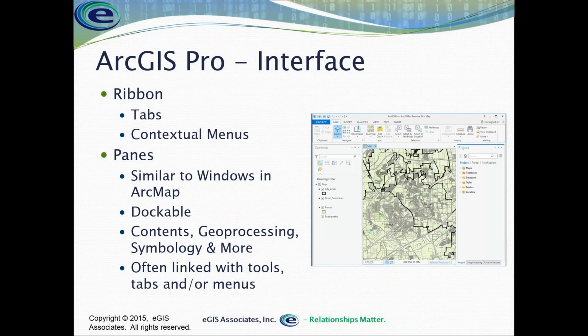Working with ArcGIS Pro, the other thing we have that goes along with that is panes. They used to be, in ArcMap, we called them windows. You had the table of contents window, you had the search window, the catalog window, and the table window, and all those things. Well, in ArcGIS Pro, we now call those panes. All of the windows are now converted over to panes.